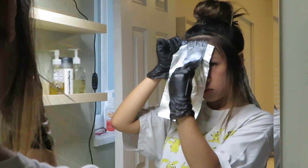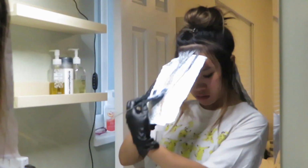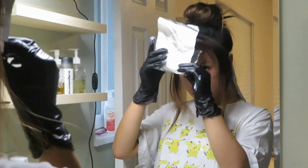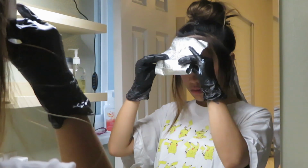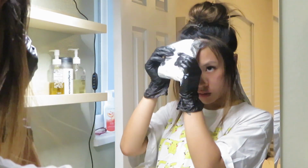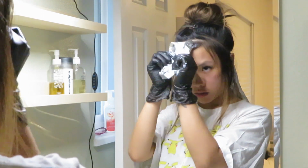Doing this was actually way harder than I expected it to be. You actually cannot see at all when this piece of foil is in front of your face. I thought it was gonna be easy because I was gonna be able to see, but that was definitely not the case.